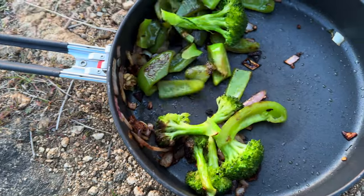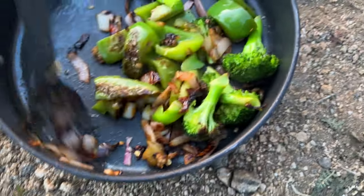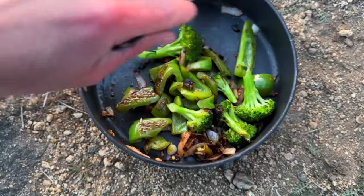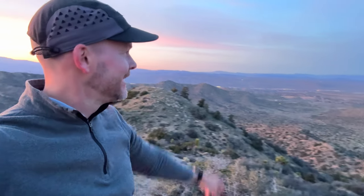All right, this is pretty much done. Got some nice sauteed veg. I'm gonna do some hot water and get these chicken and dumplings going. Have a nice meal. Oh, I just can't believe my luck. Literally, I started way down there, 29 Palms, hiked up the canyon, and I thought, I don't know if I can get to that peak, because Joshua Tree is really rugged, you know?